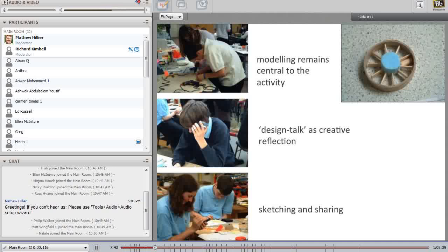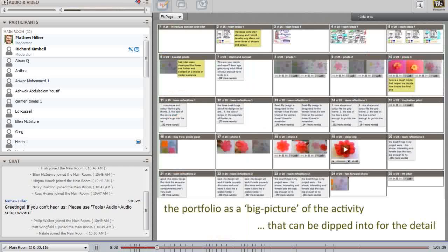And then gradually what builds up, and this is examples of that happening through the design and technology portfolio, is that the information technology didn't dominate the system, it remained a design task. So students were working with materials and tools, they were reflecting on what they were doing, and they were sketching and showing. So it's a very design-like, authentic experience as far as the classroom appeared. But what was happening was that in the background, a portfolio was emerging.